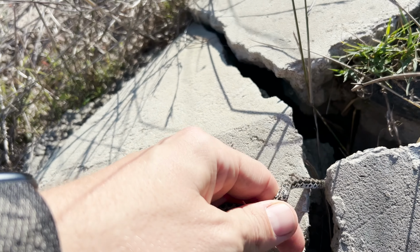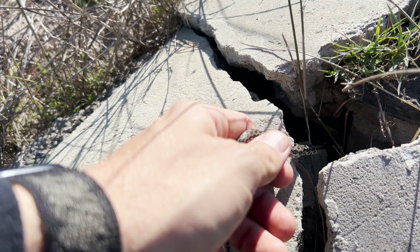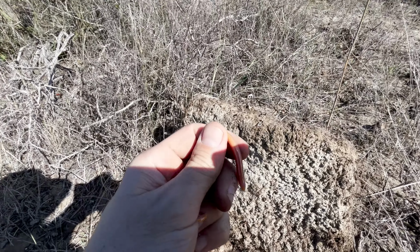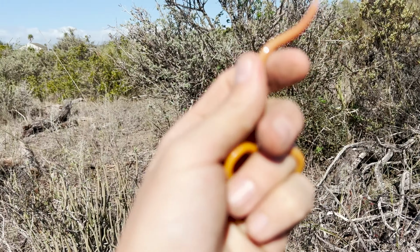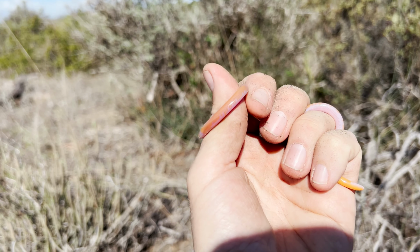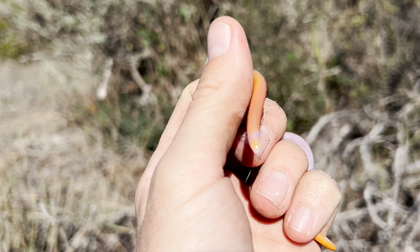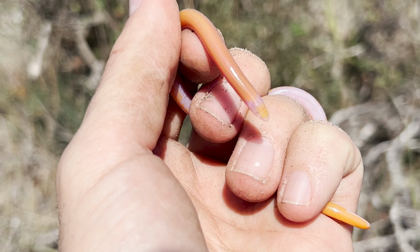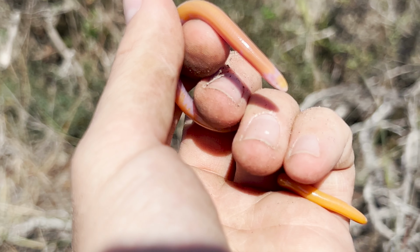Let's release this spotted grass snake back into his little concrete. There he goes. Just with this big piece of concrete, we've got another beautiful Typhlosaurus caecus. This one is not nearly as patterned as the other one. Oh, what is it with these things trying to bite so much? You can see he's got a nice little orange sort of snout on him.